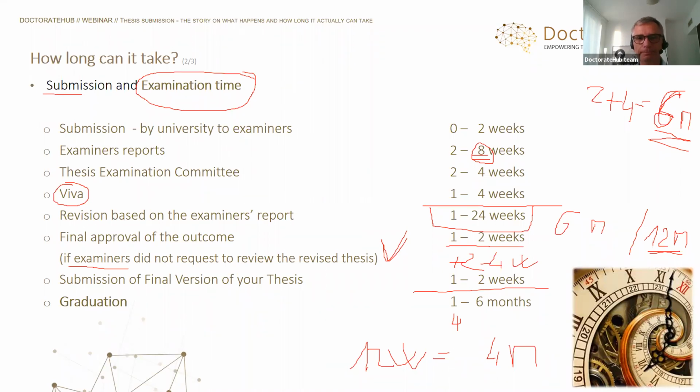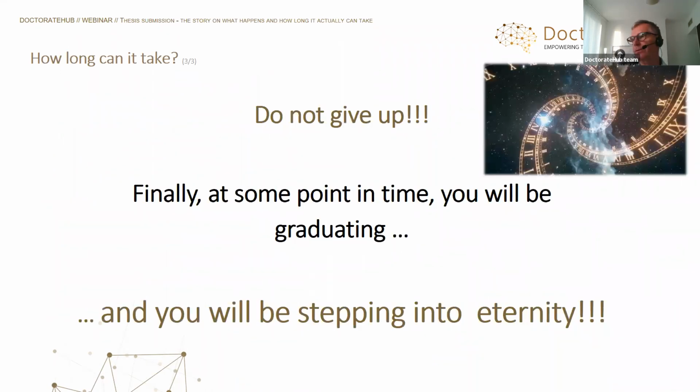Okay, so that is how it goes. I don't want to start counting the other ones together, because that might make you extremely unhappy. So I don't want to go with this one now. But as you see, here it is much longer. So 6 months, I would say, is kind of minimum.